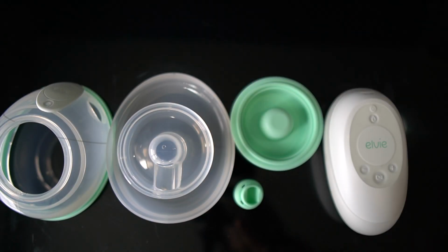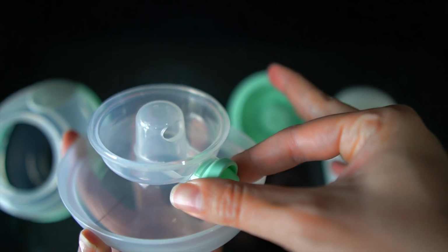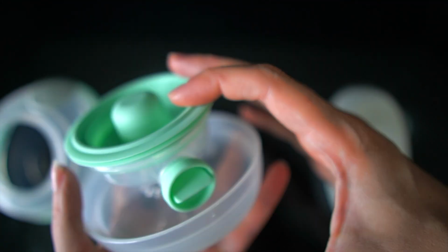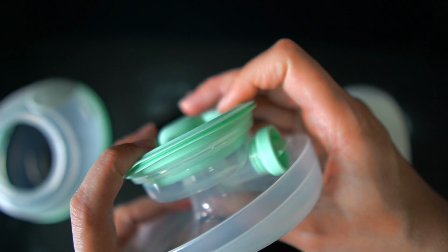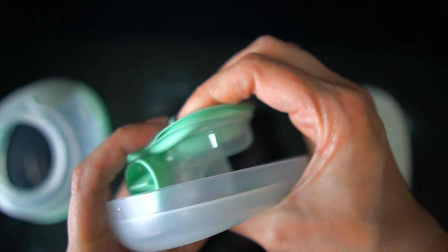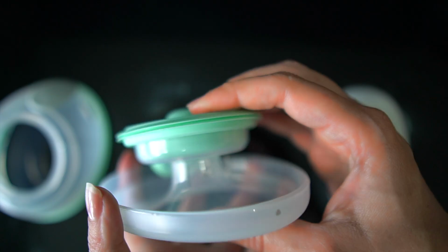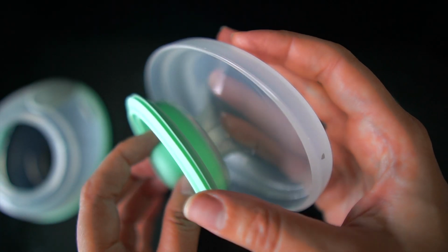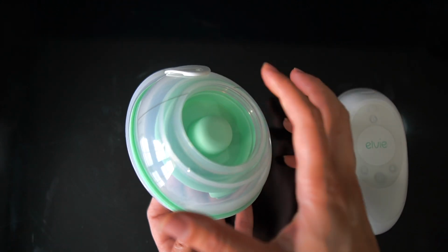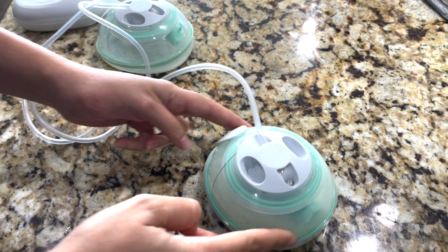When it comes to putting the Elvie Stride together, first you take the valve and you put that right at the bottom here. Then you take the diaphragm and you put it right on top. And as you guys are probably already aware, or if you're not, the Elvie parts, especially the diaphragms, have to always be extremely dry, as the water can create basically friction and disrupt the suctioning. So make sure your parts are completely dry, and then you go ahead and you put the cup. And as you can see, you have really good grip here.